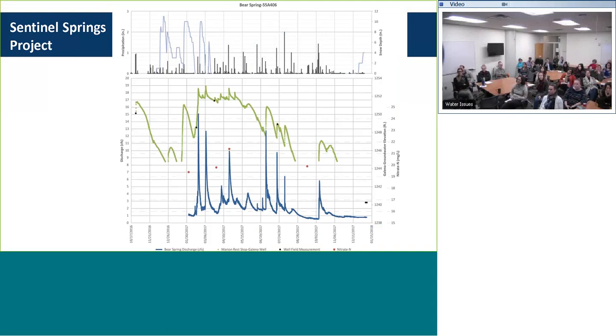Plotted against that, the red are just grab samples of nitrate. So definitely high nitrate at this spring. 20 parts per million and higher.